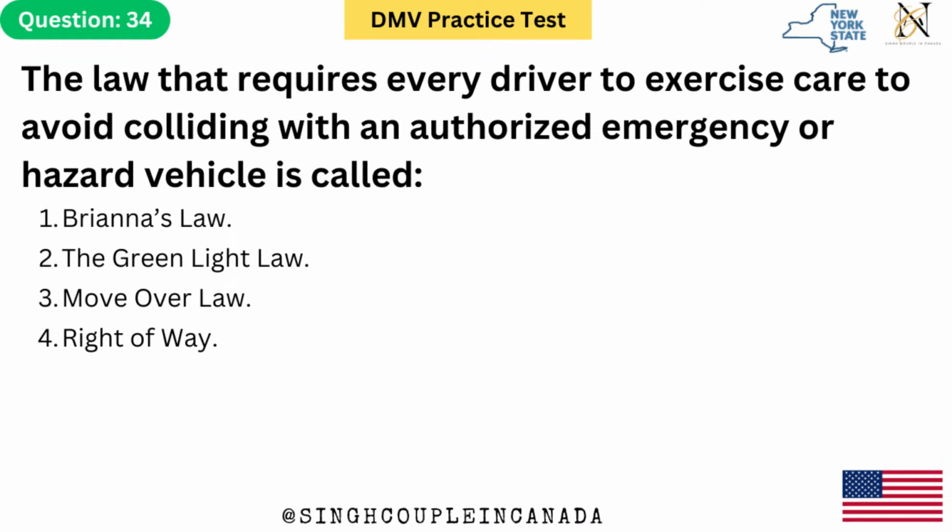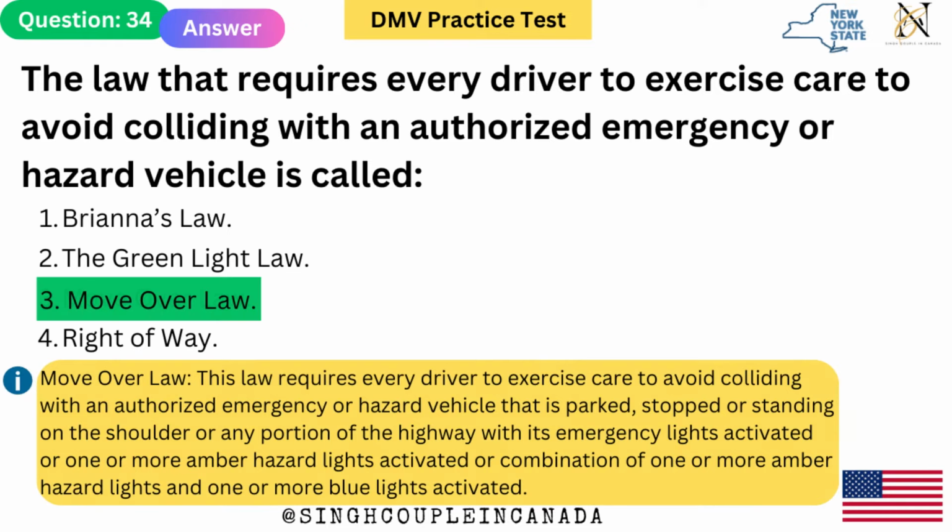Question number 34. The law that requires every driver to exercise care to avoid colliding with an authorized emergency or hazard vehicle is called 1. Brianna's Law. 2. The Green Light Law. 3. Move Over Law. 4. Right of Way. The answer is 3. Move Over Law.